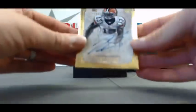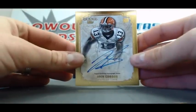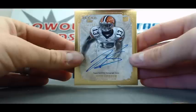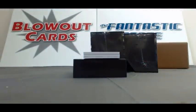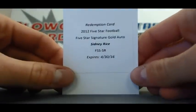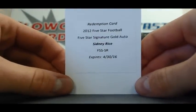Then we've got a Josh Gordon rookie autograph, numbered to 150 for the Browns. Redemption. This is going to go to the Seahawks. Five Star signature gold auto, Sidney Rice.